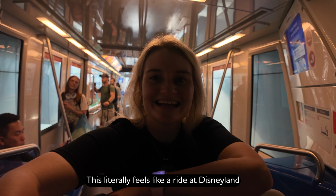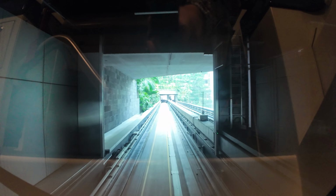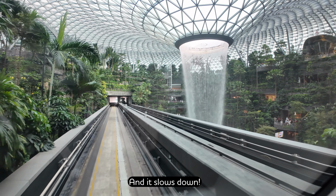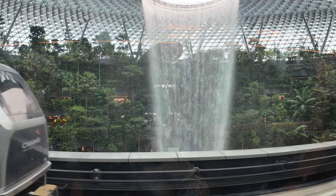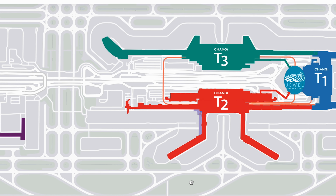It literally feels like a ride in Disneyland. This is so much fun. So much fun. This feels like a ride in Disneyland. I want to do it again. And there's no queues for this ride. It's brilliant.